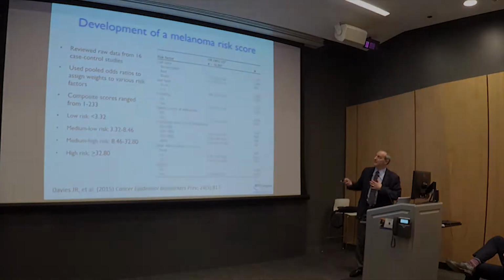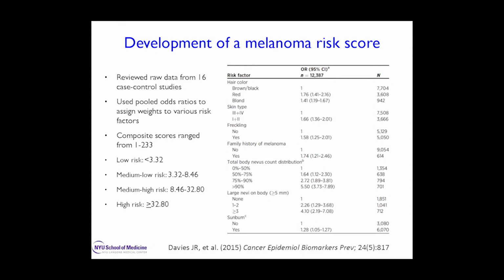More recently, this was a meta-analysis published in 2015. They looked at 16 case control studies. They pooled the odds ratios to assign these weighting factors here, and they came up with a score that you could technically calculate when you see the patient in clinic.